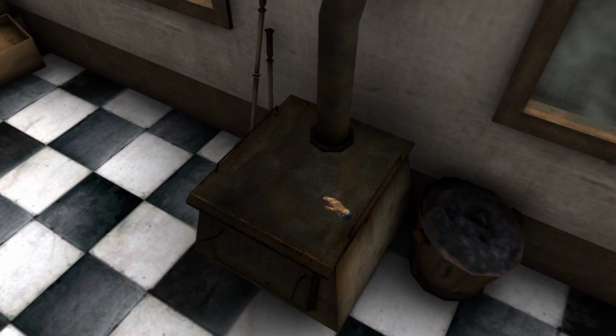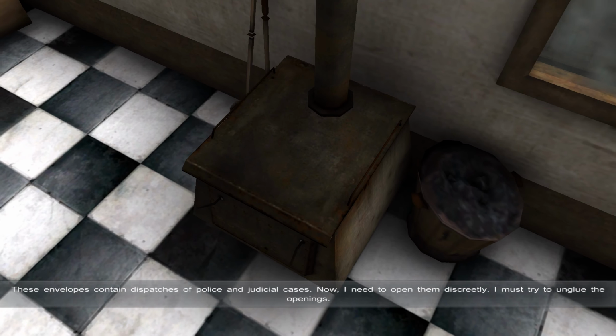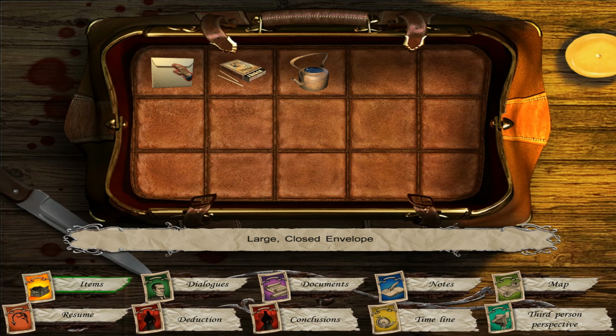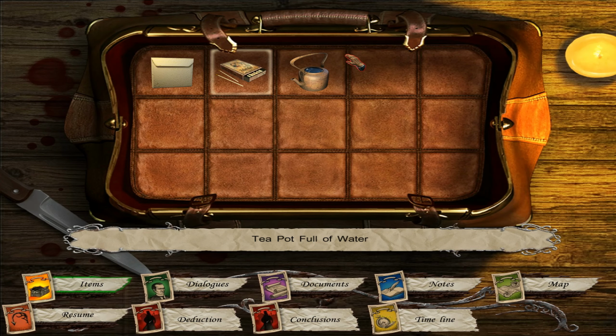Let's see. These envelopes contain dispatches. Oh, maybe I'm supposed to put it on it. Yeah? Let's see, find the watering can, and then fill it up. Yeah, we opened up the fire, so... Maybe I need to put it on the other side or something?